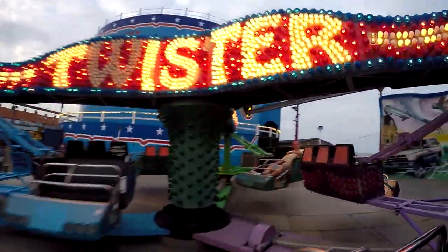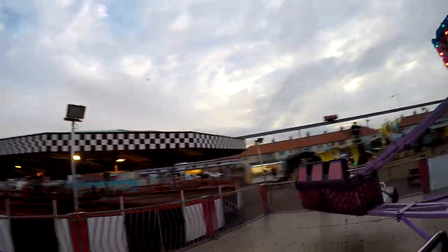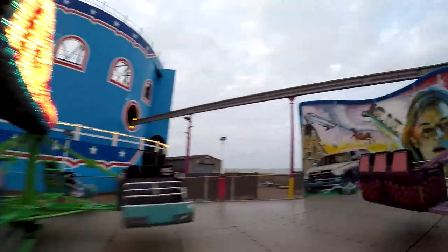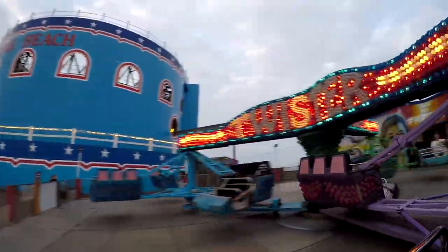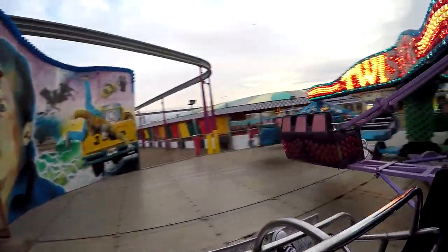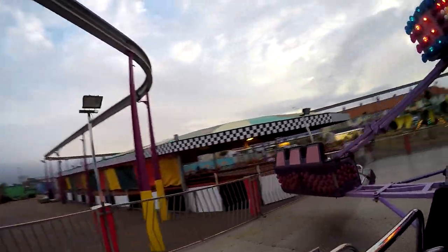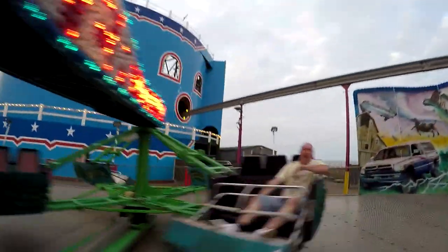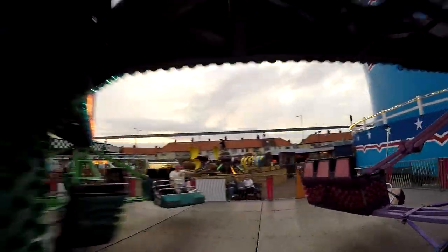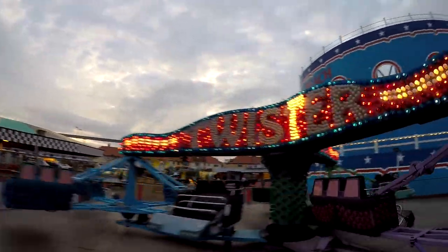Off we go on Twister. Just me and Danny, we got an exclusive ride on this one. Oh, there he is. Whee! Whee! It's gone really quiet now at Pleasure Beach. Not in Blackpool, just to clarify. Whee! Whee! Whee! I was saying, let's sit in separate seats so we get a bit of interaction. We sat in the perfect seats. Whee!